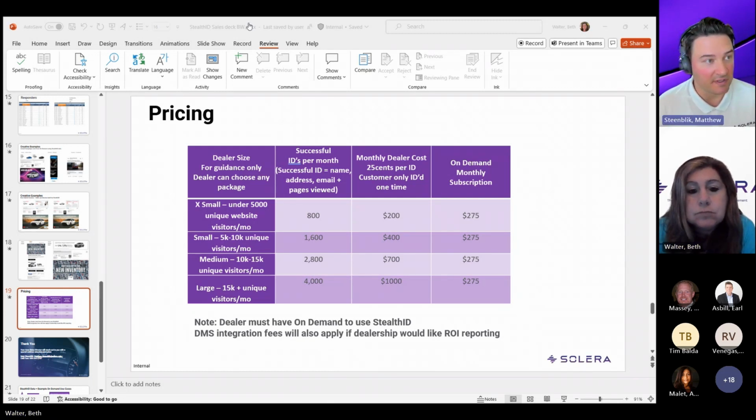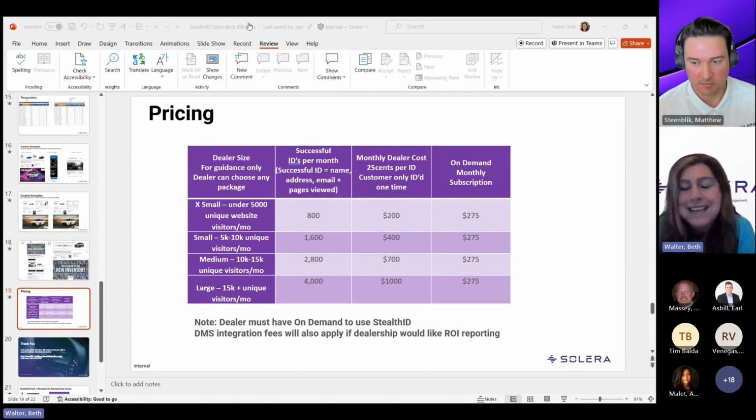Great. I think that's important to note then that on-demand can also be used outside of Stealth ID, right, to market to your existing DMS data, which is what a lot of dealers are using it for today. Correct. Before Stealth ID data, and after, mostly dealers were using it to run campaigns to their DMS. We then recently added the ability to add CRM lists from Dealer Socket. And now we're adding this other data source, which is Stealth ID. So it's a very versatile program, but the ROI matchback reporting does need the DMS data.